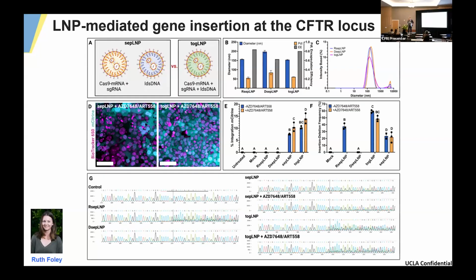size of CFTR. And so using a linear double-stranded DNA template that encodes for a fluorescent reporter called mCitrine, she looked at designing particles to incorporate those types of cargoes. And linear double-stranded DNA has not been incorporated much into lipid nanoparticles because we tend to think about lipid nanoparticles as delivery vehicles for mRNA cargoes, for a number of reasons I don't have time to get into.